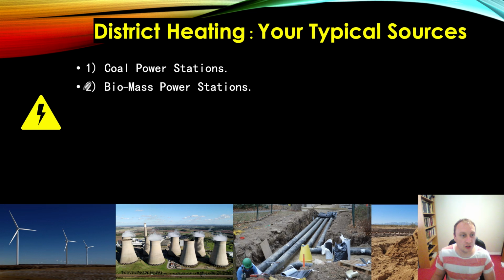Biomass power stations, a lot of people are into burning trees and burning wood pellets. I think it's a bit of a silly idea. I think having thousands of acres of forest land and then removing these trees and then burning them is, on a small scale, it kind of does make a little bit of sense, but on a large scale, all over a big country, I don't really see it as a sustainable way of producing heat. Waste incinerators is possibly the dumbest way you can generate heat.